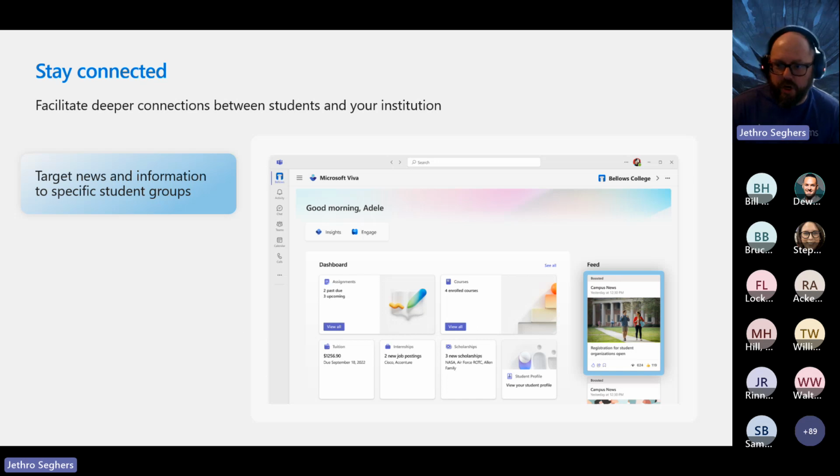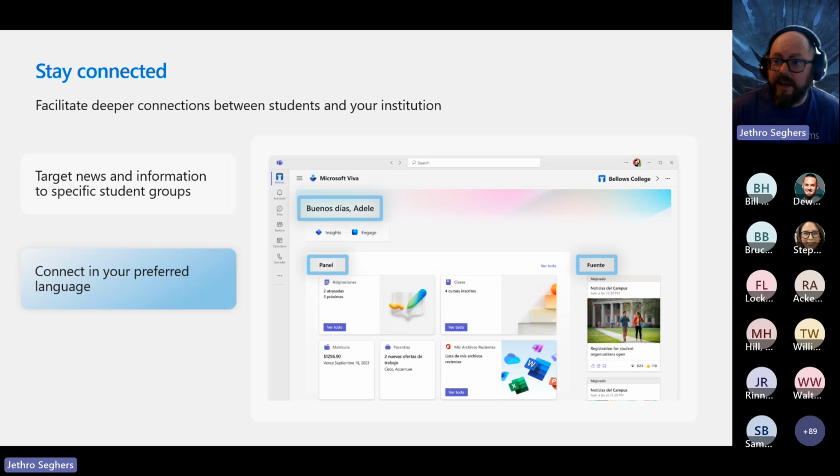Like I mentioned, you can target specific groups of people, and this is fully integratable with your current identity management system, right? So if you already have dynamic groups, whether they're security, DLs, teams, it does not matter. You can reuse those groups to use them as audiences in your platform. So you can just reuse the system that you have to make sure that you have that personalized experience towards the students.